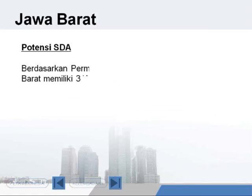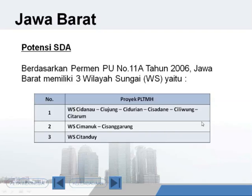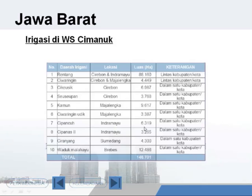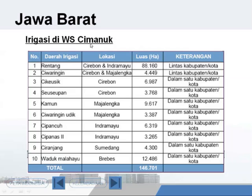In West Java, we have also Cidanao, Cucu. Irrigation in West Java, Citaro, we have a lot of irrigation area here. I mean, we have micro-hydro potential that we can use in Jawa Barat. Irrigasi Cimano, we have also a lot of irrigation area here. Cikusik, Cirebon, we have 6,000 hectare.